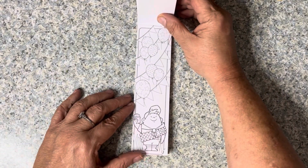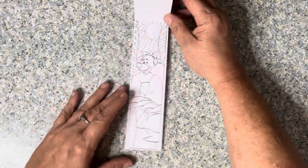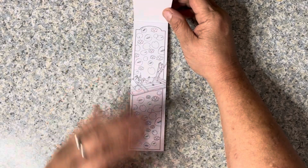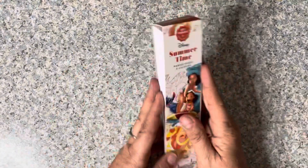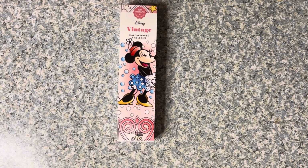And there's Russell from Up, having some chocolate. Baloo. Tiana and Prince Naveen. And that one is Summertime. Really cute one. Then I also picked up this one, a new release.